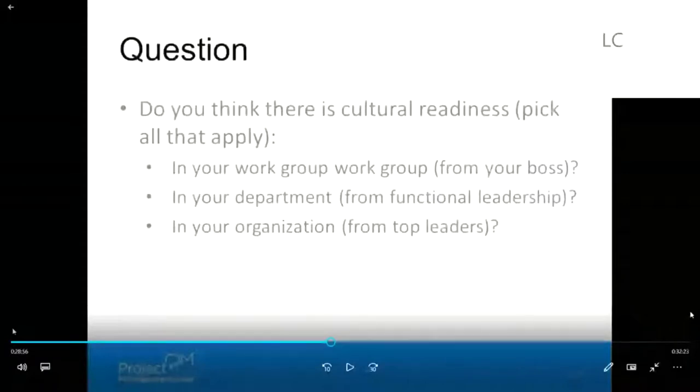Okay, Sheryl, it looks like that for this audience, in your department for operational leadership, cultural readiness has the majority of votes and then pretty evenly split at executive level and at the immediate supervisor level. It's kind of an interesting distribution, isn't it? I would have thought of it more as a grassroots team would have been maybe more ready for something like that and then moving up through the organization, but this is interesting. That's kind of cool.